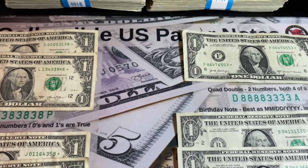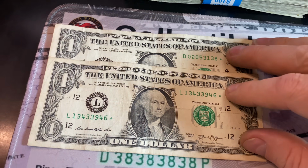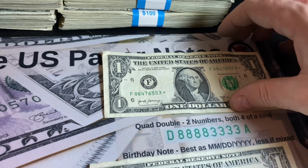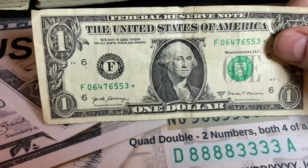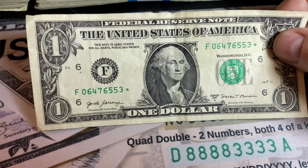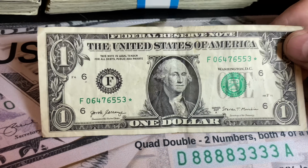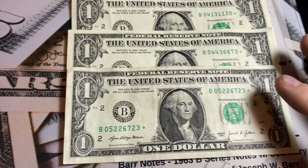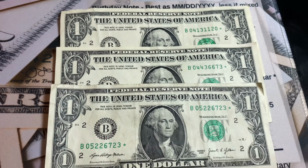All right, we have finished plugging in all the star notes from today's hunt. The 2 from 2013, they're both common. The 3 from 2017 are common. This one from 2017 A is slightly rare. It only has a print run size of 500,000, but 10.99 million total printed, and it's in rough shape, so pretty much common there. And then unfortunately, all 3 2021 star notes B series were all common.